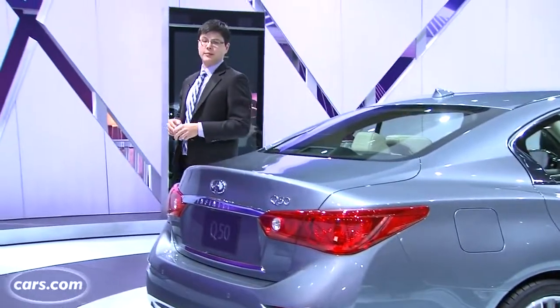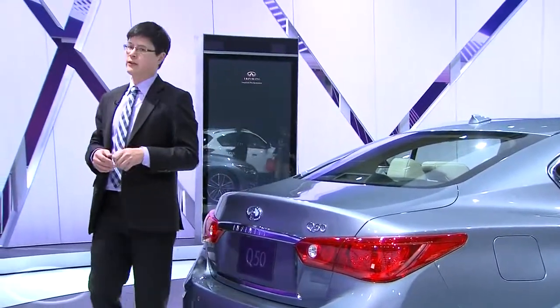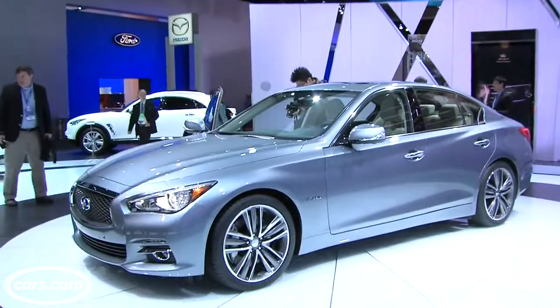So surprising utility complements a strong pedigree for the new Q50, and we're excited to drive it closer to its on-sale date this summer.